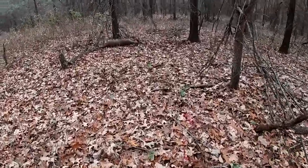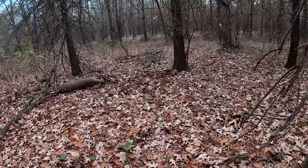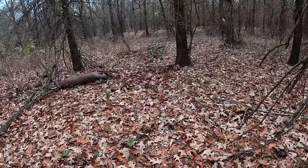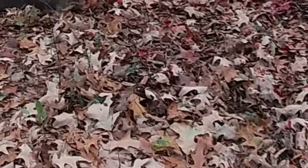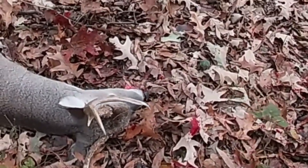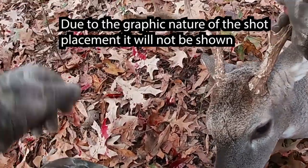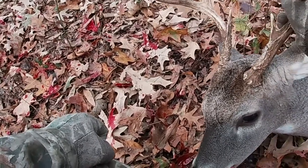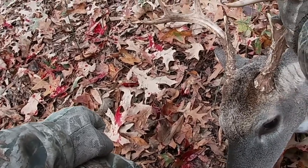Heavy blood right here. Oh man, it ain't pretty. It ain't pretty. Man, looks like I hit low on the chest cavity. Definitely nothing to brag about, but man, he's got a big old body on him.